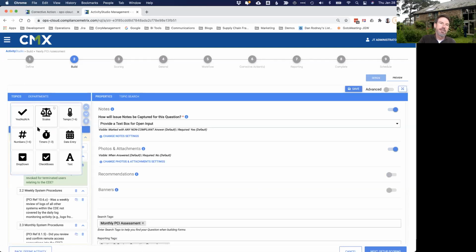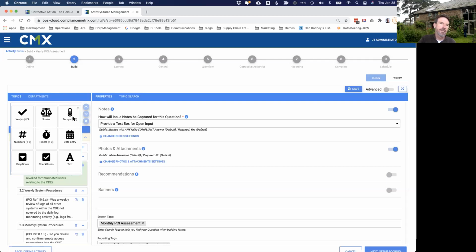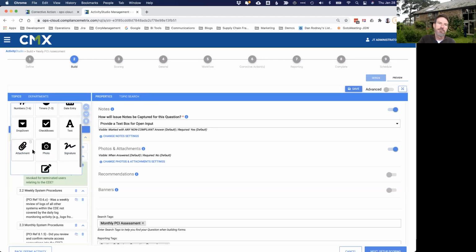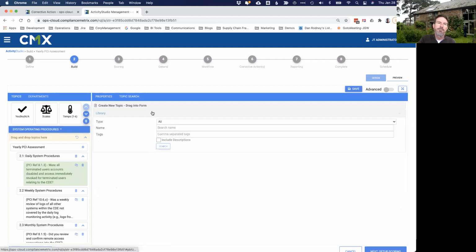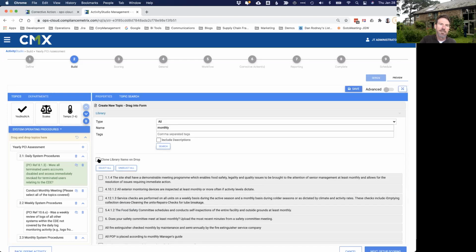We have a whole bunch of different kinds of questions that you can put in here if you just want to have different question types other than yes, no, Likert scales, temperatures, timers, all sorts of good stuff. And then we have a library. So unlike a lot of tools where you build this and the questions are all kind of constrained to within this particular form, you could look for monthly across my whole library, and I can find like this, bring it right in. And now I have options when I bring it in to either link it, or I can say clone this, and when you clone, you disconnect it from the original question, so you're not inheriting things if you just want to use it as a starter question.